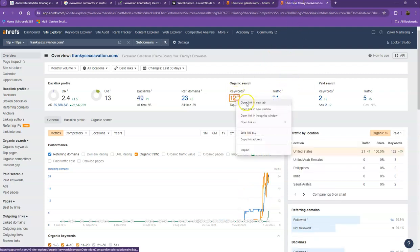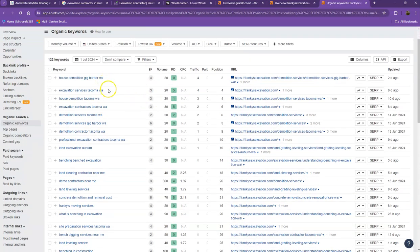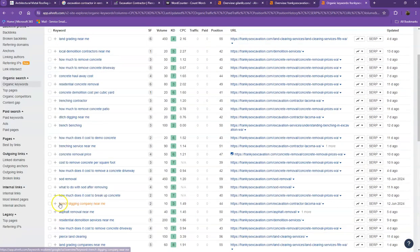Let's go ahead and take a look at the keywords that your competitors are using, and let's discuss the importance of having the right ones on your website for more customers. So here are the organic keywords. These are all the keywords they have listed on their website. So when customers search for these specific words, their website will show on top of the list.